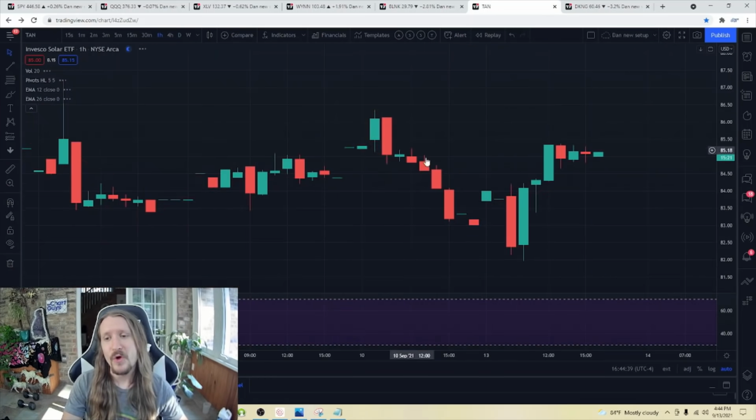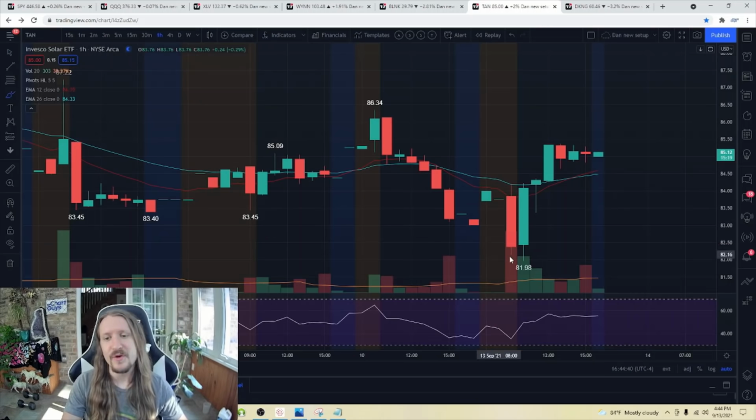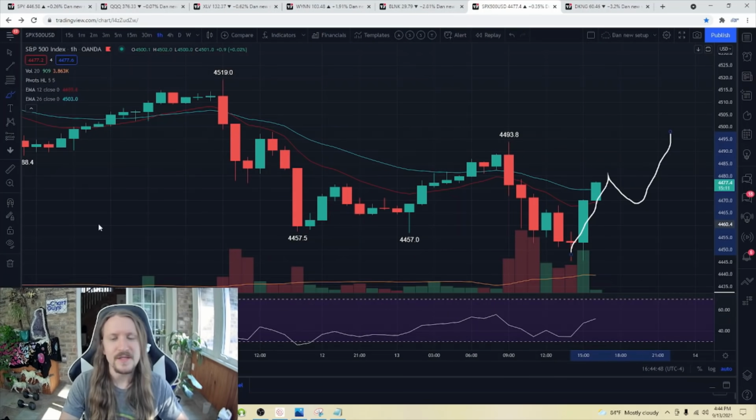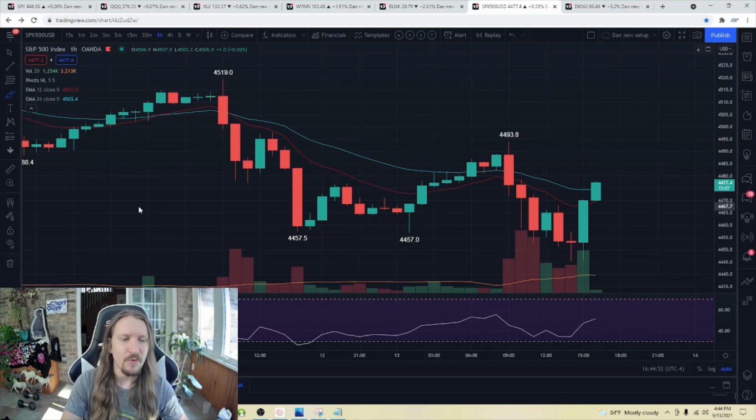The question for tomorrow for all these bouncers is, can the bulls confirm hourly trend changes and follow through? And that's the question for the S&P 500 futures chart. Can we confirm hourly trend changes and follow through off that 12-hour uptrending support line?